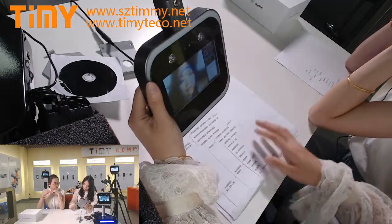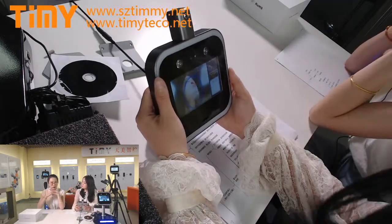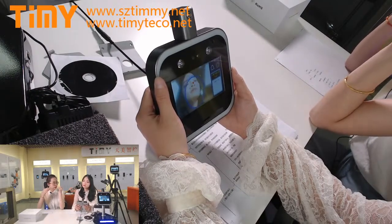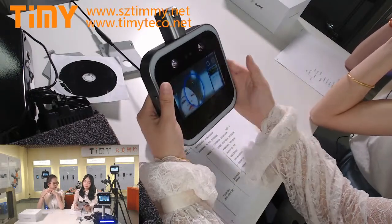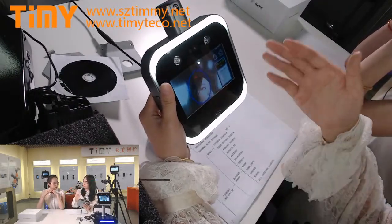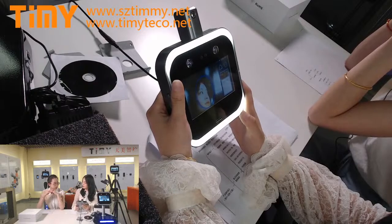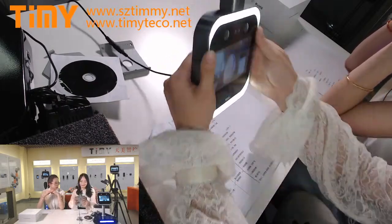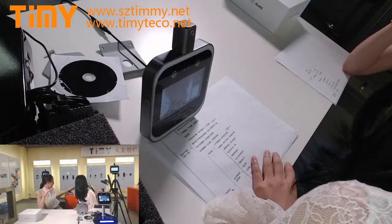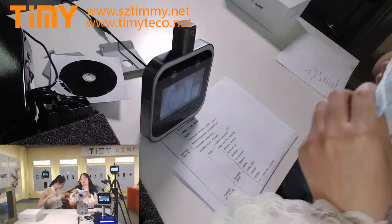So, I have a question. Does the machine recognize a face if the person is wearing a facial mask? You mean if a person wears a facial mask, whether this device can read it or not? Yes. Of course, we can have a try. Where is the mask? Give me the mask. Your mask is here.